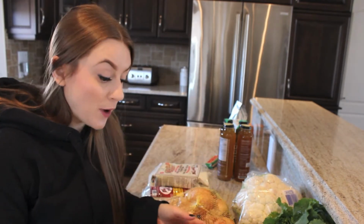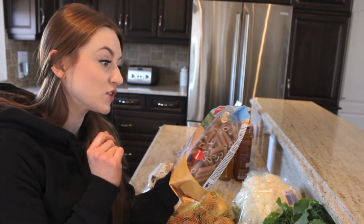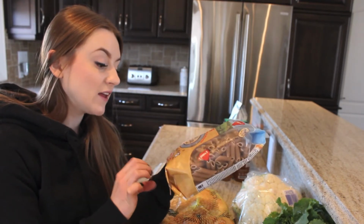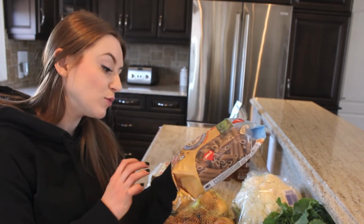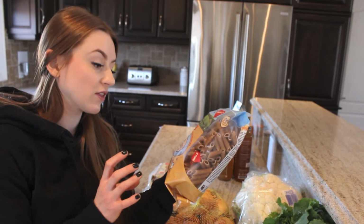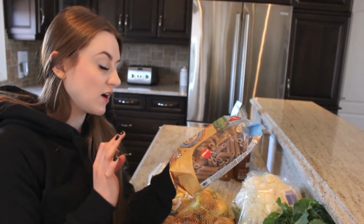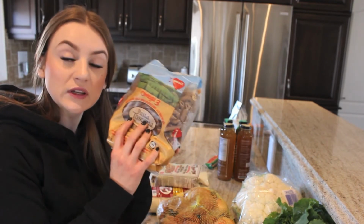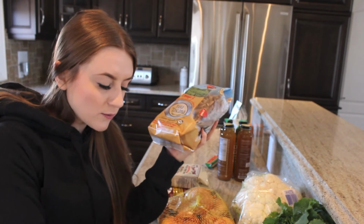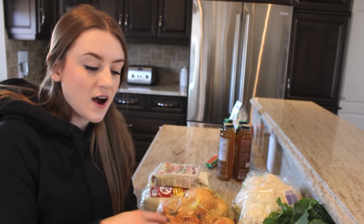I also got some pasta. So this is my favorite brand of pasta. This is the Pasta Toscana brand, and I love this because it is fortified with omega-3. So it's made with durum whole wheat semolina and omega-3 from flax seeds. So I guess the flax seed is ground up with the whole wheat flour and made into a pasta. So I really like this kind of pasta. I actually haven't made any pasta dishes for a while, so maybe I'll cook up some of this later this week.